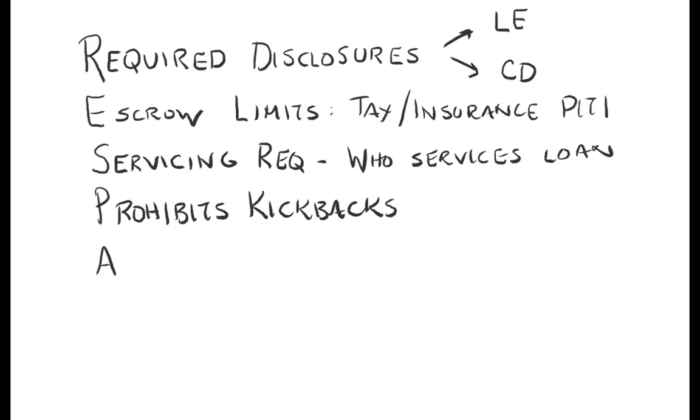They also prohibit lenders from requiring excessive escrow account deposits. They don't give you the specific number, but they can't do excessive escrow limits. We'll see in our problems, like I said, 2 months, 3 months, that kind of thing.